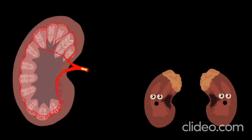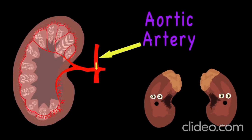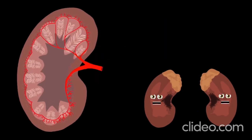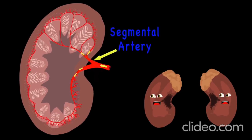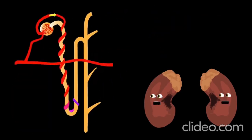Dirty blood's pumped into kidneys through your renal arteries, which come directly from your heart's aortic artery. The blood then moves to your segmental and smaller arteries, which want blood to be filtered by your nephrons that you see. Your nephron's job is to filter and expel waste from your blood.